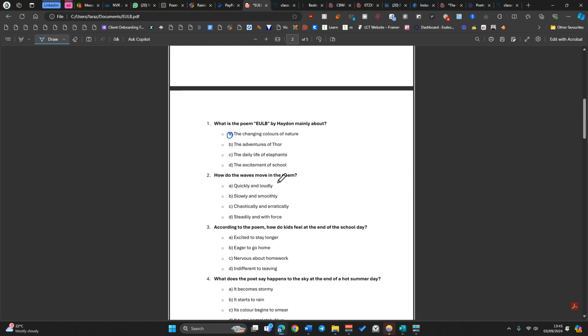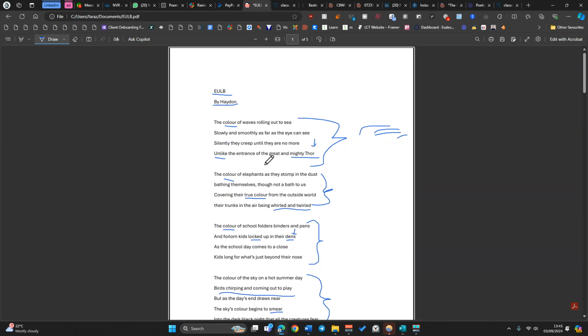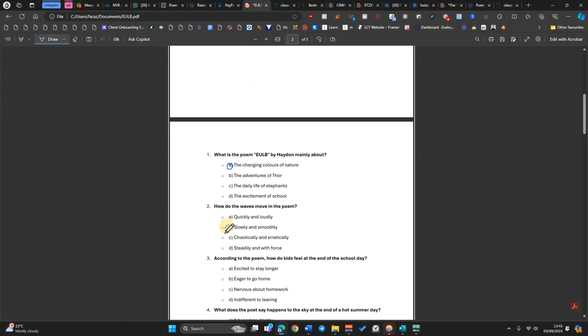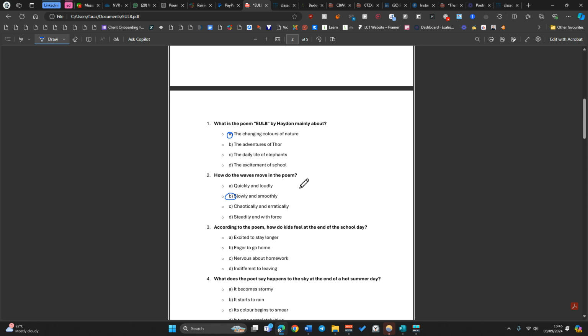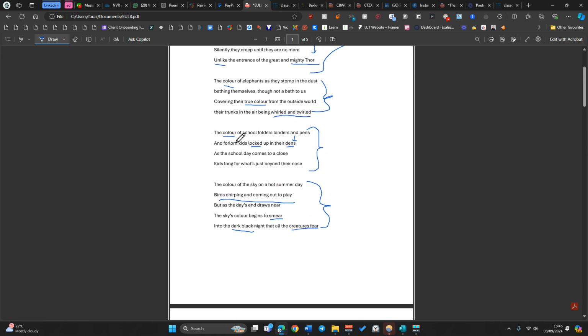Okay, how do waves move in the poem? You can look back at the text here. It says it was moving slowly and smoothly as far as the eye can see. So we've got option B there, slowly and smoothly. According to the poem, how do kids feel at the end of the school day? So we've got here, the school day is coming to a close, and kids long for what's just beyond their nose.